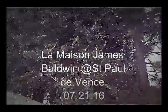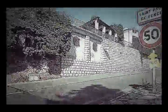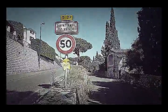You can see it's nothing but one piece of home that's left, and you can see the trees. You can see some of the area that it surrounds. There's a hotel across the street. And I want to come back a little bit to get the sign at the top of Baldwin's house. Here it is, Saint Paul de Vence. I guess that's about 50 miles of driving.